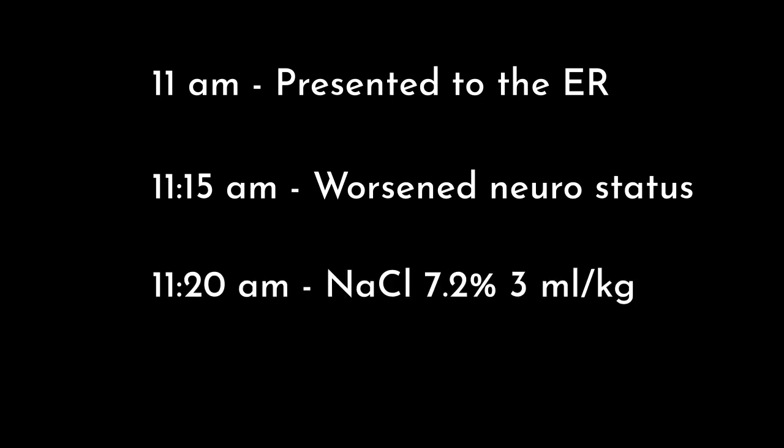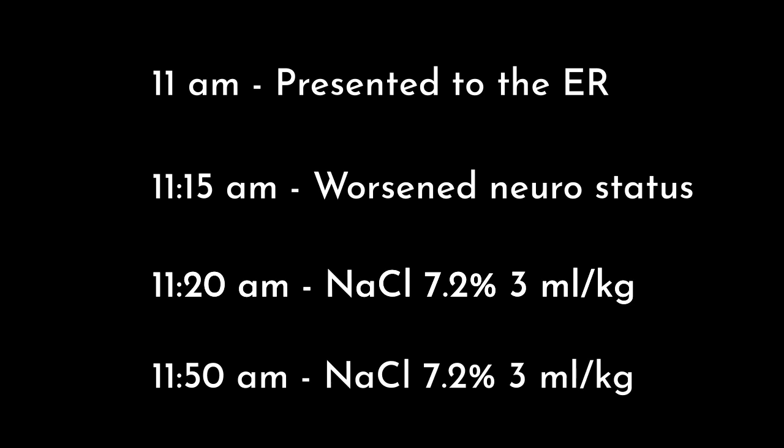Soon after presentation to the ER service, Boris's mental status worsened and he became non-ambulatory tetraplegic. He was given a 3 ml per kg bolus of 7.2% hypertonic saline that was repeated once a bit later due to the lack of positive response.